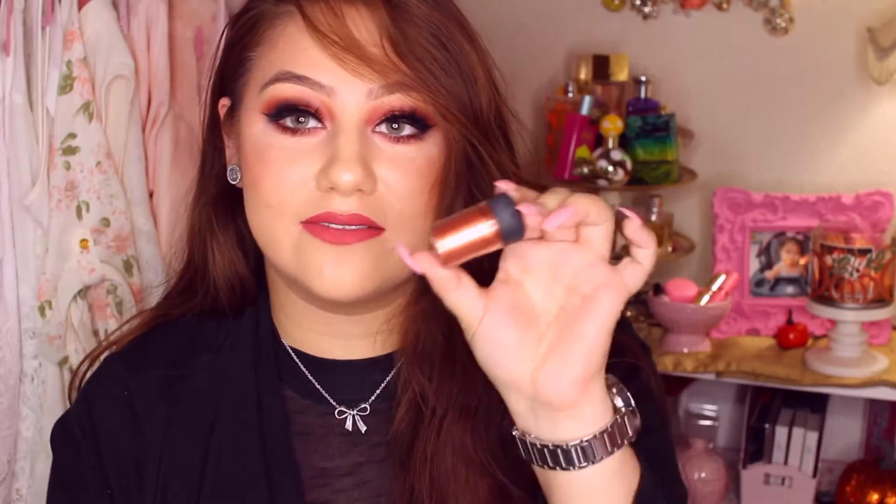So the next thing I have to show you guys is this right here. This is a MAC pigment, and it just looks like this. One of my favorite pigments for the fall time. This is actually what I'm wearing on my eyelids today. You guys can see it. I love bringing this around during the fall time because anytime I look at it, it just screams fall because it looks like fall leaves, and it's super sparkly and pretty, and I just love wearing this.